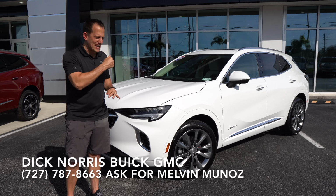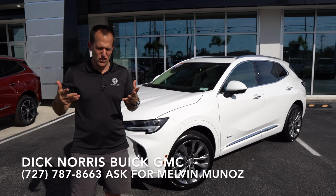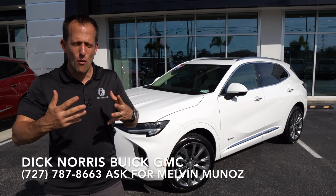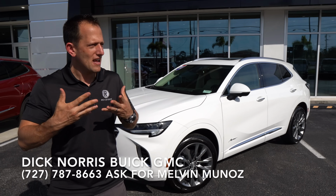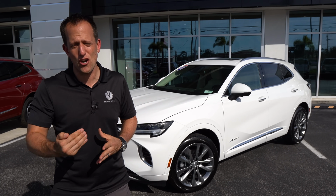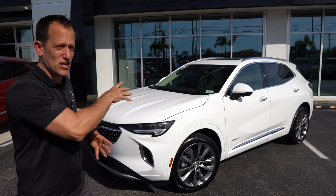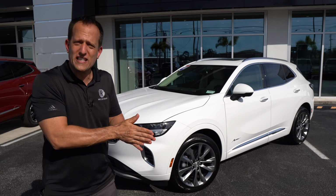But before we get into this luxury compact SUV, let's talk about what's going on here. The Buick brand is going through a little bit of a revolution, a change. It seems that Buick has kind of fallen to the wayside, but you know what? Things are happening, and things are happening big, and this Envision is one of those changes on top of the others that we've already brought to you with the Encore GX.